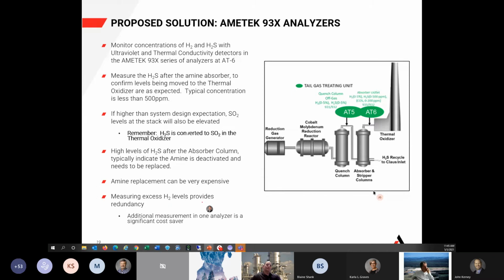So the other point that Jochen made a couple times was, if you're going to recognize that there's value in making the measurement both before and after the absorber of H2S, then why not include hydrogen both on the front and the back end of that as well? Because it really doesn't cost much to add it to an analyzer. We can incorporate that in our 931 or our 932 analyzers. And if you did have an issue with the measurement, let's say right after the quench column, you start getting a hydrogen reading that seems very low, but you're not seeing that at the second analyzer point after the absorber, and all your other readings have stayed pretty consistent, then it's a nice diagnostic tool. You know that there's obviously an issue with your hydrogen thermal conductivity detector sitting over here in AT5.